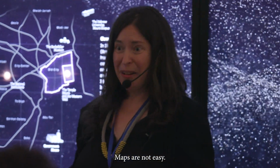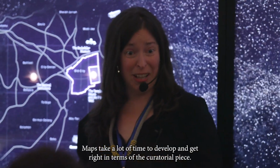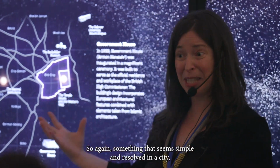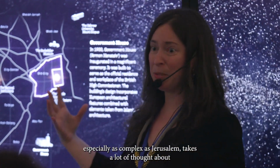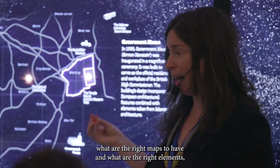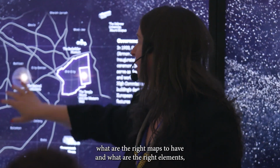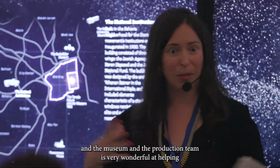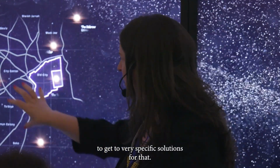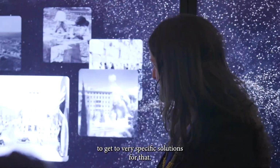Maps are not easy. Maps take a lot of time to develop and get right in terms of the curatorial piece. So again, something that seems simple and resolved in a city, especially as complex as Jerusalem, takes a lot of thought about what are the right maps to have and what are the right elements. And the museum and the production team were very wonderful at helping to get to very specific solutions for that.